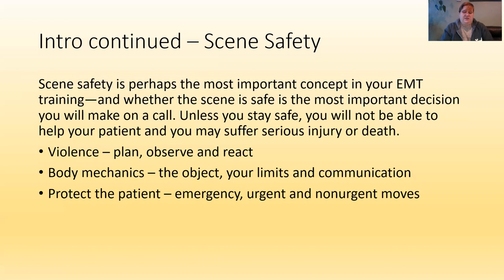Kept my back nice and straight, but holding the patient like this, it actually broke the top of my shoulder there. And it took me out of work for 6 months. So know the object. We ended up calling to get more assistance. Know your limits. I know that I can't pick up a 400-pound patient by myself.